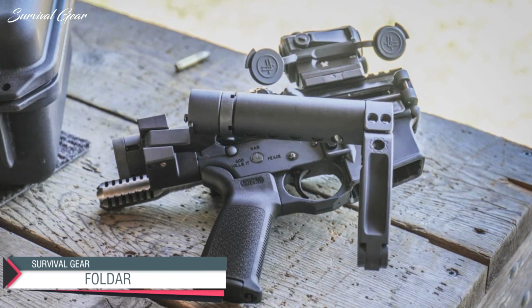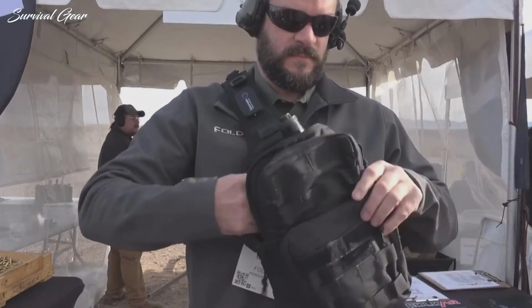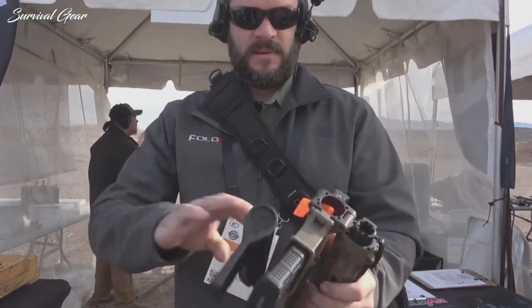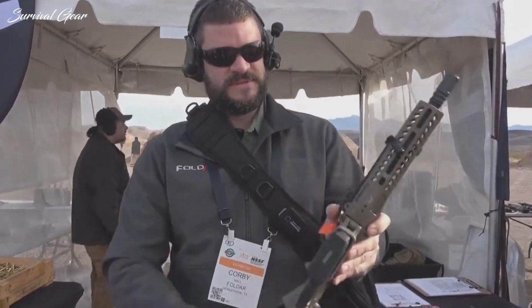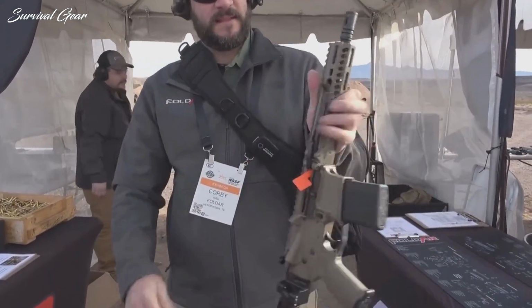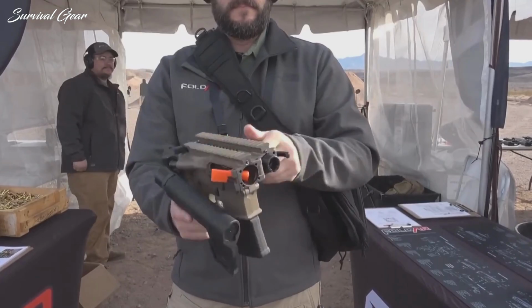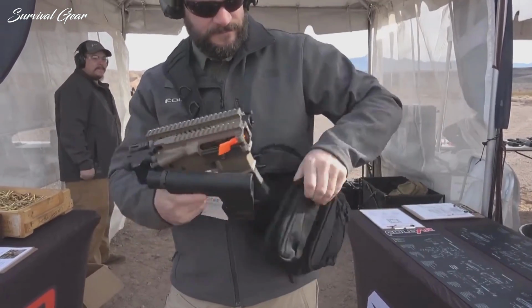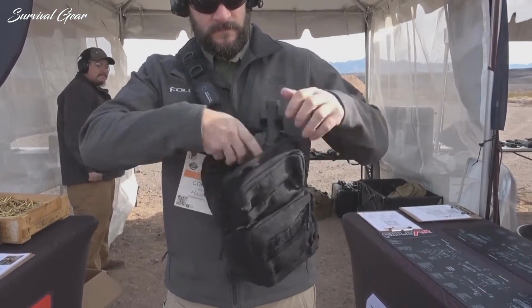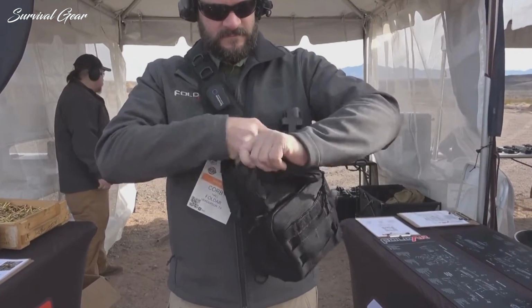The Fold AR. Just like handguns, AR pistol manufacturers have been trying to figure out how to make their guns smaller and more compact for years now. One company took compact to a whole new level, and may very well be changing the way we look at AR pistols again. That company is Fold AR. As far as odd AR-15s go, this may be the oddest.